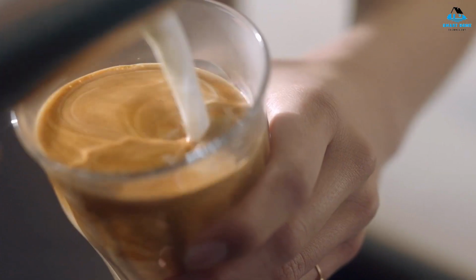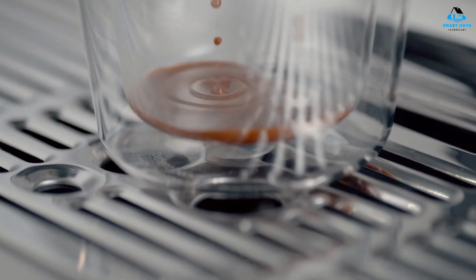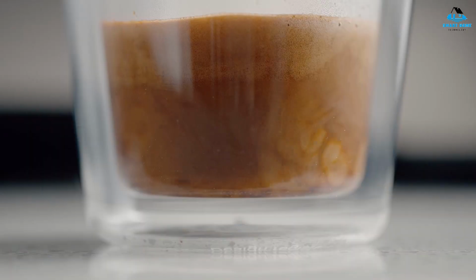We've done the research to bring you the best Breville espresso machine options for this year. Considering price, performance, and usage scenarios, stick around to discover which Breville espresso machine is the best fit for you.